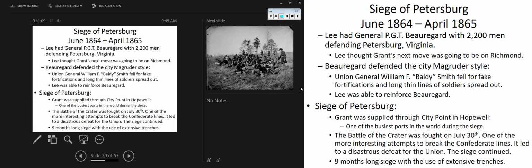So now Grant lays siege to Petersburg. Grant's going to be supplied through City Point and Hopewell. It actually became one of the largest ports in the world in 1864. The Battle of the Crater was fought on July 30th. This is one of the more interesting attempts to break the Confederate lines.